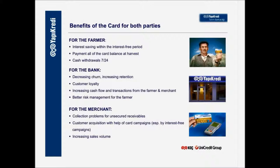For the bank, it's really a good way to decrease our churn rate for farmers and increase the retention. Also, increase the customer loyalty to the bank. And also, with the help of this card, we really increase our cash flow and transactions from the farmer and the merchant also.